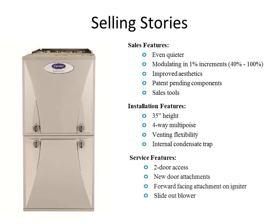In terms of accessing these guys, it is now a two-piece design, two-door design, top door, bottom door. The bottom door accesses your blower, circuit boards, thermostat wiring, and things like that. The top half has your combustion chamber, your pressure switches, and all that stuff, inducer motor, etc. There's no longer any nut driver or screwdrivers needed to access anything. You just got the two quarter turn knobs on either the top or the bottom door. You turn those and pull the door off.